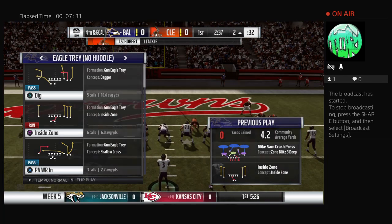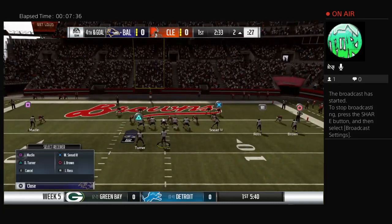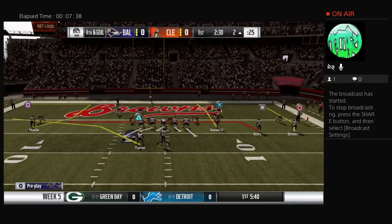There are certain drives in the game where anything less than a touchdown that caps it feels like an absolute disappointment. This is one of those drives.